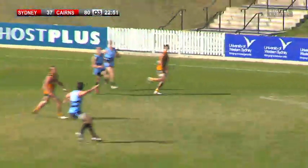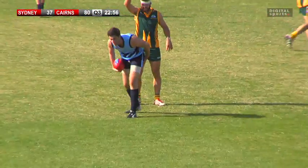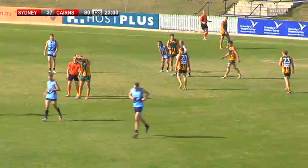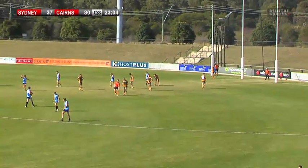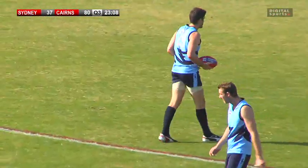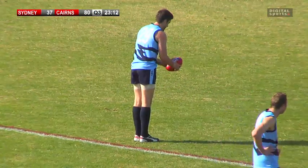They're away again out of defence. An interesting looking kick there off the boot. And it lands in the arms of Mason. So trying to do a little bit too much there. That was the Cairns defender. Didn't quite see who it was there. But in the end, it lands in the arms of Henry Mason. And, well, to say they need this is an understatement.